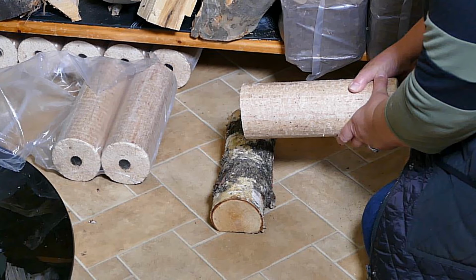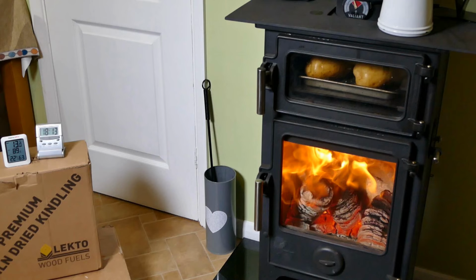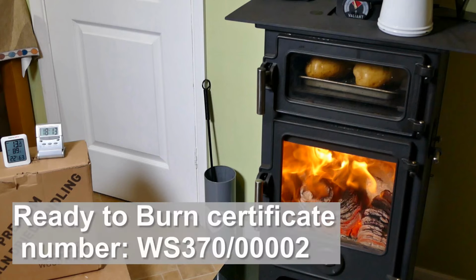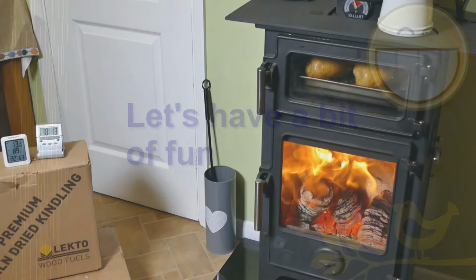Lekto Hardwood Heat Logs are certified according to the UK Department for Environment, Food and Rural Affairs, or DEFRA, Ready to Burn Wood Fuel Certification Scheme, as with all Lekto main wood fuels. In this case, the heat logs are covered under the Ready to Burn certificate number WS370/00002. This will appear on your screen. This means you can be confident that you are doing all you need to do to comply with regulations, and this is an excellent defence should you ever find yourself under scrutiny.